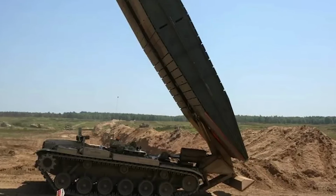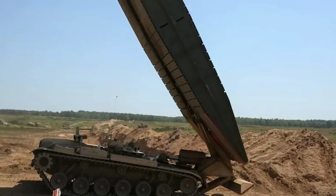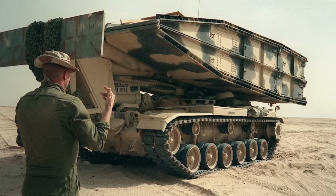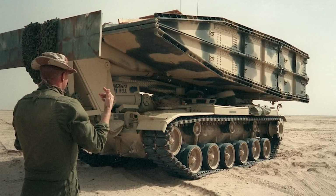Countermeasures on the M60 AVLB may include smoke grenade launchers to provide a smoke screen for protection during bridge deployment and recovery operations, and additionally, the vehicle may be equipped with basic armor for crew protection.